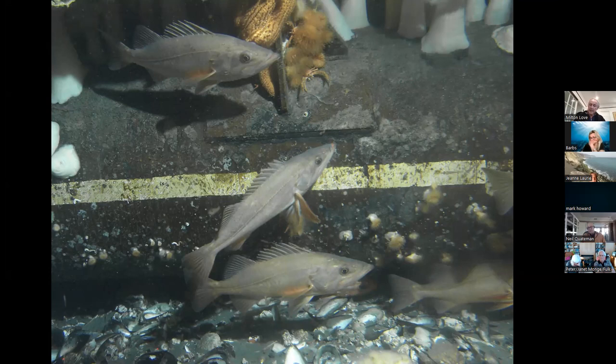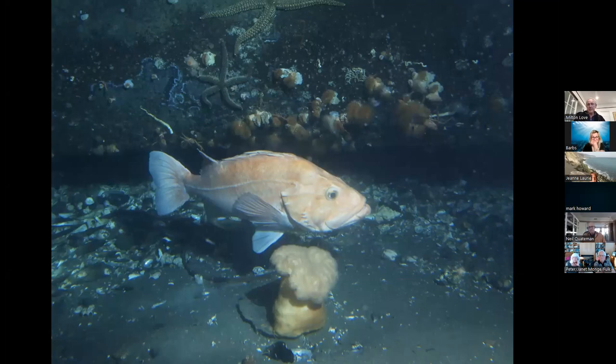And a more extreme case, this is a cowcod, which was down to about 3% of its unfished level. And again, the highest densities were found at Platform Gail. I love cowcod. I have a tattoo of a cowcod. I had a jeweler make a jade ring in the shape of a cowcod. My wife has essentially said, no more cowcod art for the house. So I have to put it in my lab.